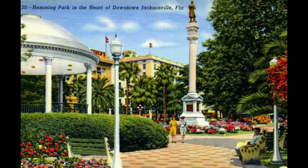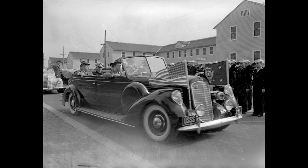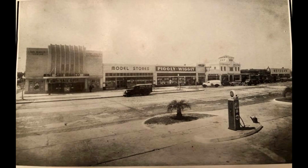But with all this going on, there was the urgency of then, which would have been the urgency of now, as we started to gear towards World War II. And Jacksonville, Florida was going to feature very prominently in this. President Roosevelt in a motorcade at the Naval Base, which was coming online around that time. And this is a picture of San Marco, I believe, around 1937. And I guess here, if this is San Marco, you're living the dream in the 1930s.